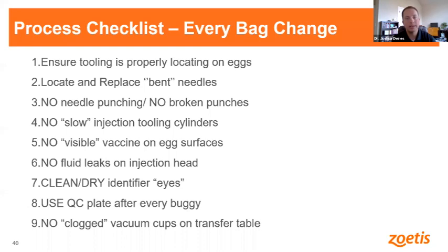So make sure that you're not getting any needle punching or you don't have any broken punches. And we'll show a few example pictures here in a moment. How is that tooling coming down those cylinders? Is it slow? Are any of them sticking?